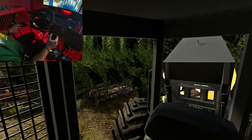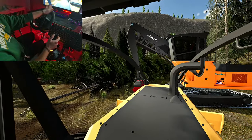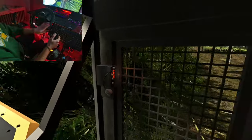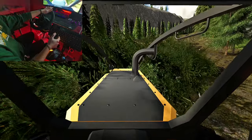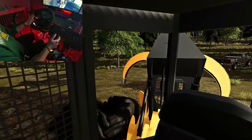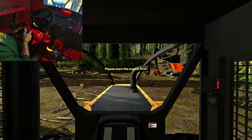Okay. Drop those. Turn around. Oh, look at that mess. Try and push them somewhat neater. We're just running out of room. There we go. Let's go park our skidder over here by our truck. And shut her down.